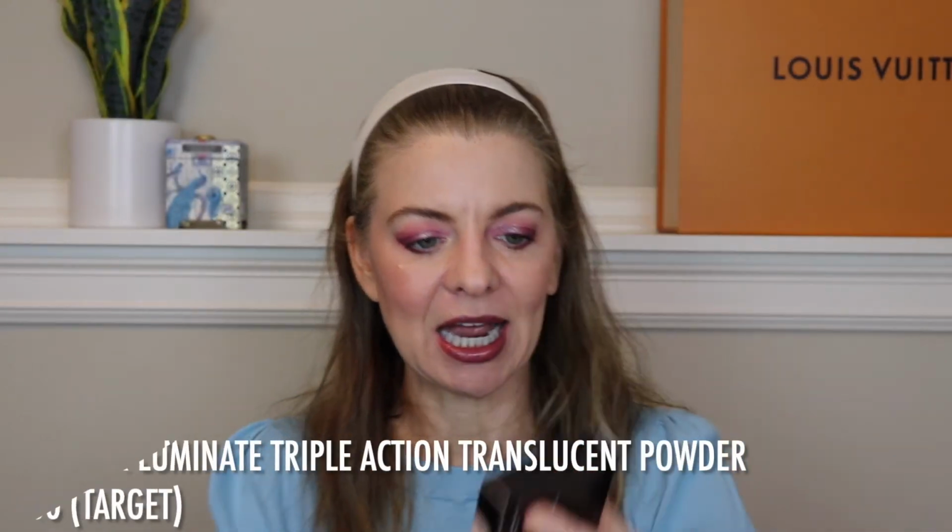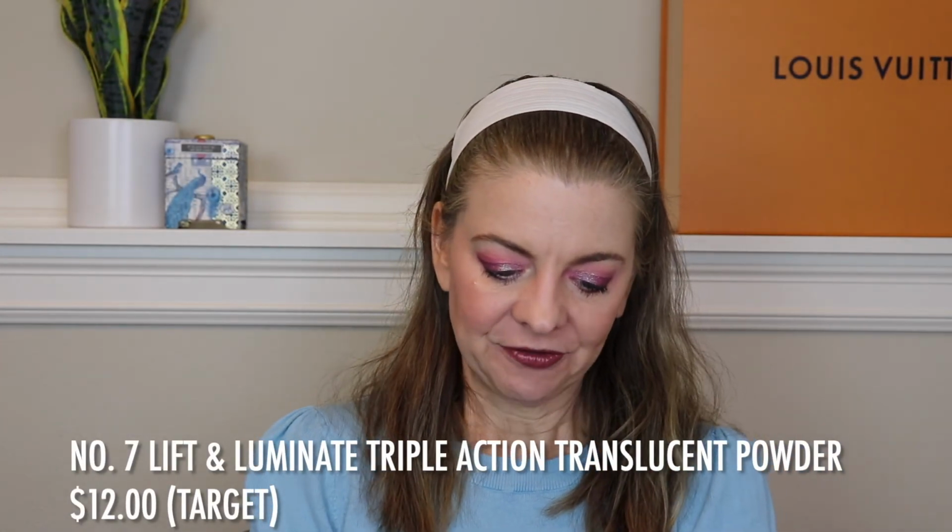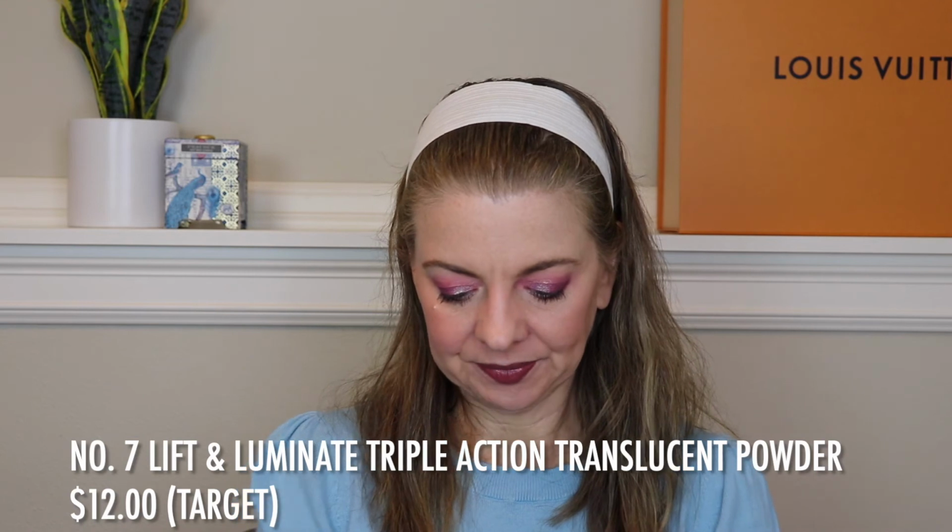Let's do some finishing powder, and I picked up the number 7 Lift and Luminate finishing powder, right? All right, you're gonna get blown up by my lights, but beautiful packaging here. And this is, what? This is light medium. And I've got a big old BK Beauty brush here, and let's just give the finishing touch to everything.